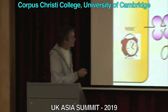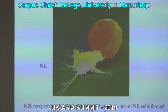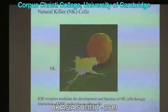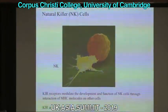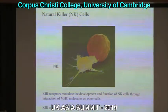And we've been looking at these other receptors on so-called natural killer cells. These also bind to MHC class I molecules. Here's an actual killer cell, and you can see that this is the target, is binding to that target, and it's killing the target. And we've been looking at some of these receptors from natural killer cells, and these are so-called KIR receptors. And these modulate the development and function of natural killer cells through interaction with these MHC molecules. And it turns out that, like MHC molecules, these KIR receptors are incredibly diverse, so they differ between different individuals.